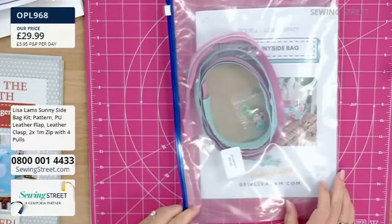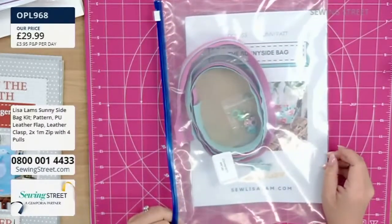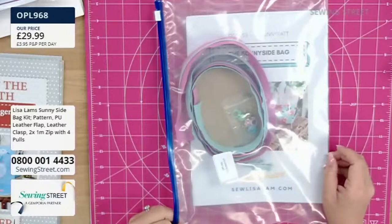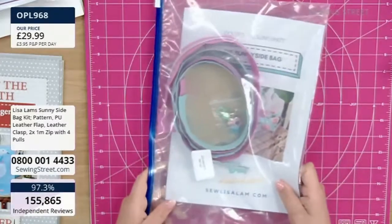26th of May. It's a PU leather flap. I love that. Absolutely love it. And it comes with a little clasp as well. Zips with four pulls, all for $29.99.